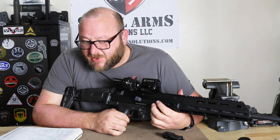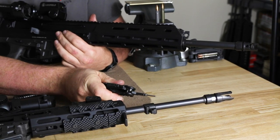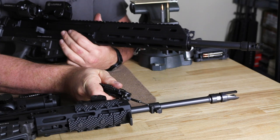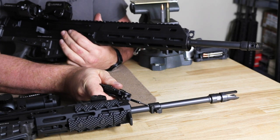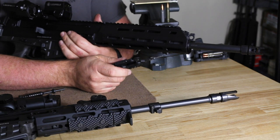The barrel, 16-inch cold hammer forged barrel, 1/2x28 heavy profile. When you take a look at the barrel thicknesses on these two, the barrel thickness that you see on the BREN 2 MS pistol here, or SBR, this is actual Czech military. And you're looking at a 0.555 diameter on that barrel. You're looking at the commercial rifle, you're looking at a much larger one with a 0.695. So you have definitely a heavier barrel.